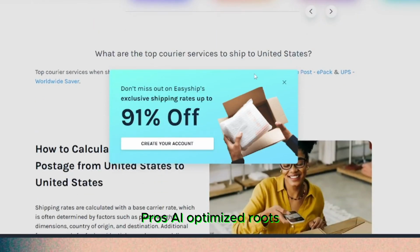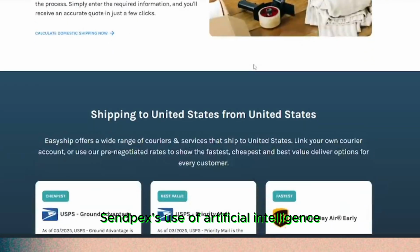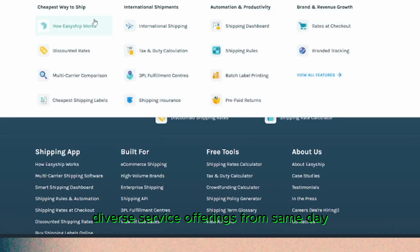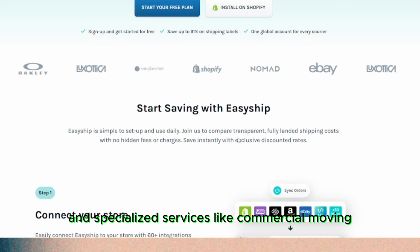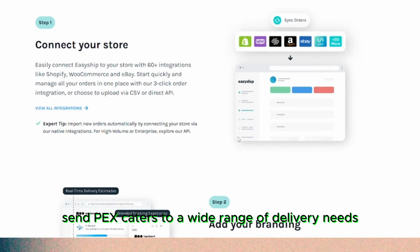Pros: AI-optimized routes. Senpex's use of artificial intelligence ensures efficient route planning, leading to faster deliveries and cost savings. Diverse service offerings. From same-day local deliveries to nationwide shipping and specialized services like commercial moving, Senpex caters to a wide range of delivery needs.